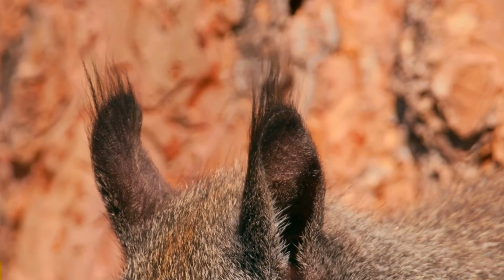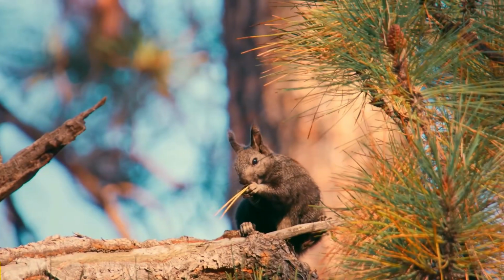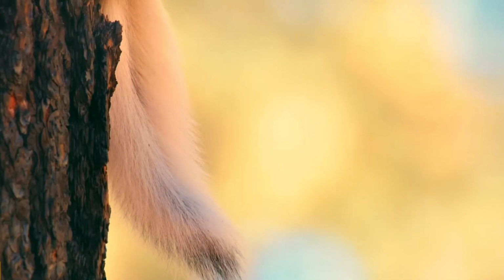The Kabob squirrel, found only in this region, has a symbiotic relationship with the ponderosa pine, helping to regenerate the forest.